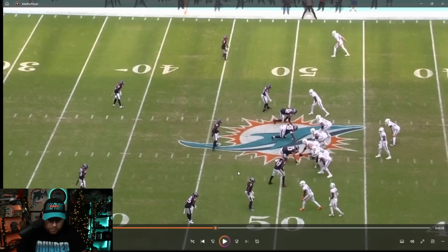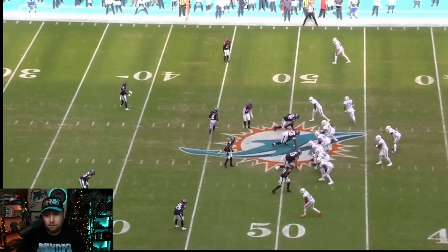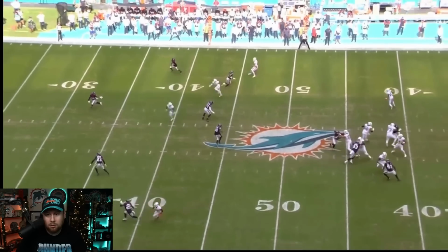Now, this play here, I can't knock Waddle for dropping it, but I also want to give Tua a little credit for throwing it. Great pass, hard catch is what I wrote down. A little motion here.